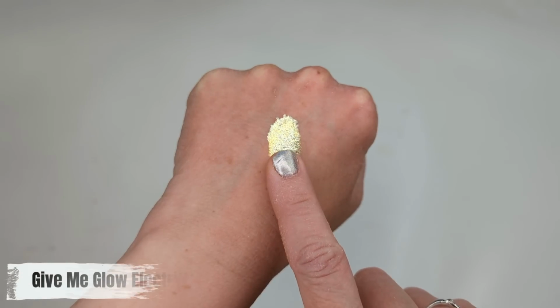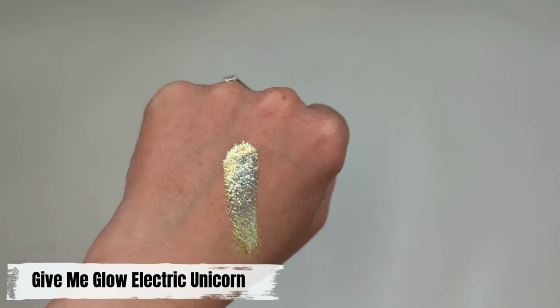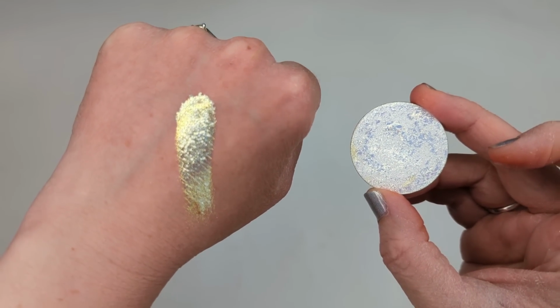And then we have Give Me Glow Cosmetics. I have two really special shades from them. The first one is Electric Unicorn. These shades, oh my goodness, wait until you see how they swatch. They're unlike anything I have ever seen. They truly look like liquid metal going on.